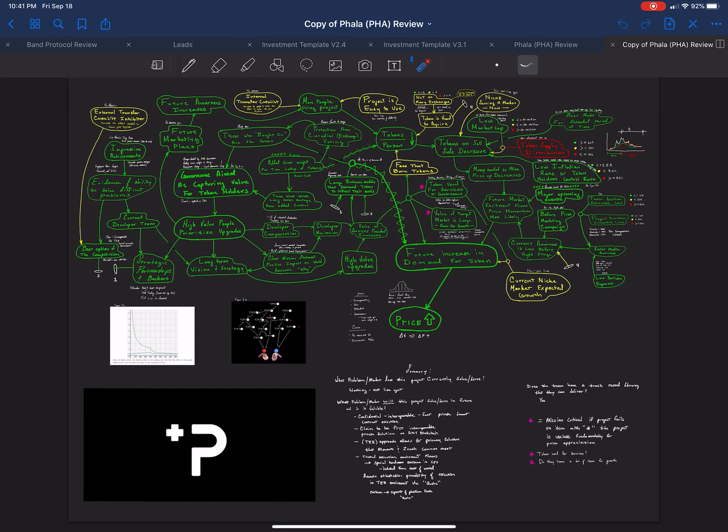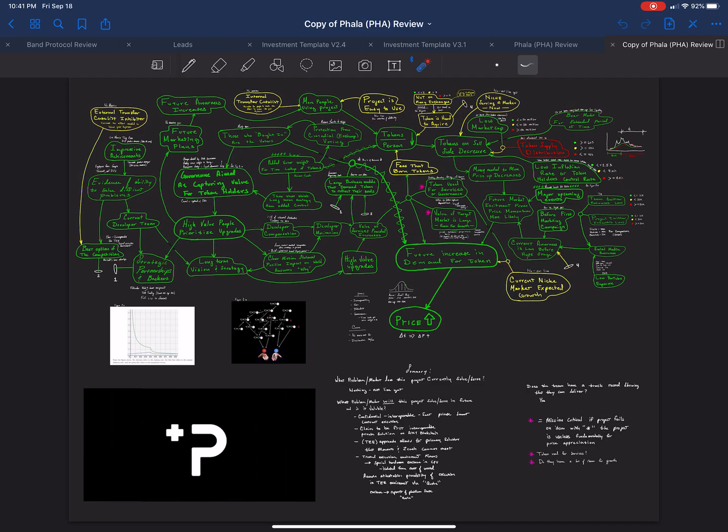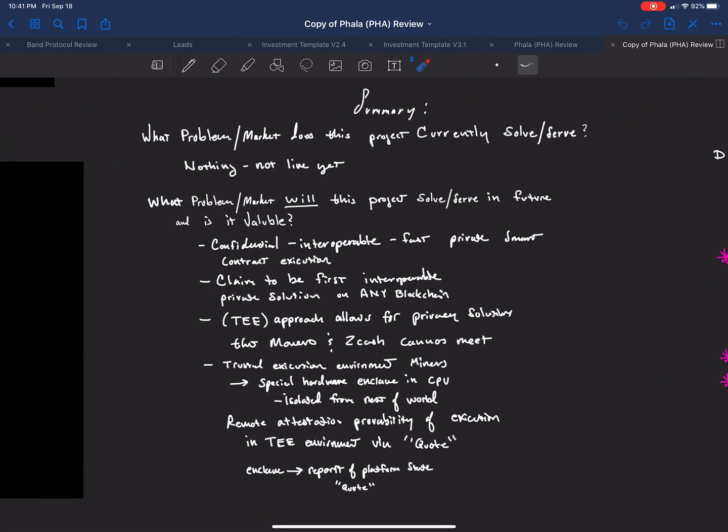As you can see, this project has a lot of green. It is a well-designed product. Not many projects have this much green, including this area, and we'll get into what that is in the future. But what I will say is, yes, I absolutely expect this project to perform, and I'm going to jump right into a summary of what this product is.